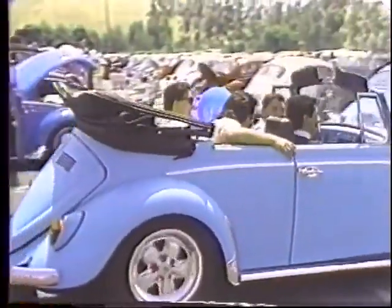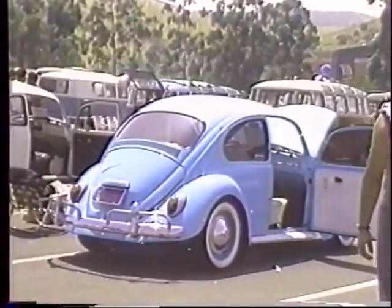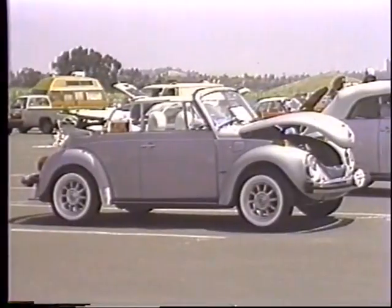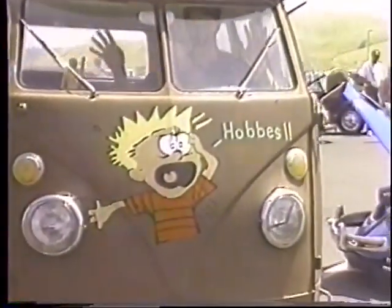There goes one that they've shaved the trunk lid light off of. Here's a 67 with white walls on it right here for a different kind of a look. Here's a late model convertible with white walls on it.